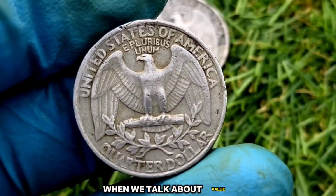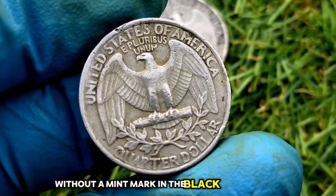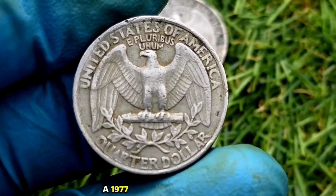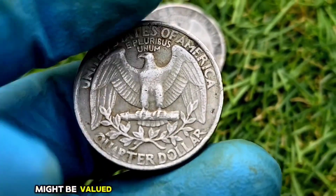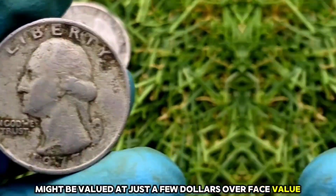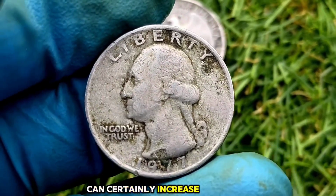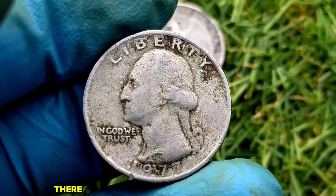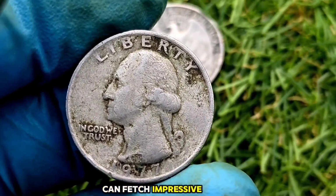When we talk about value, the 1977 Washington quarter dollar without a mint mark in the black color shade condition is an interesting piece. Normally, a 1977 Washington quarter without any significant wear or special features might be valued at just a few dollars over face value. However, a coin that features the black color shade can certainly increase in demand. While the market for black-toned coins is somewhat niche, there are instances where these types of coins, especially those in better condition, can fetch impressive prices.